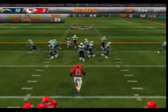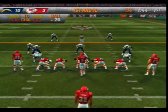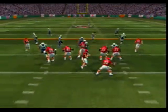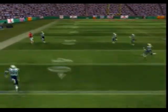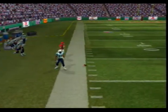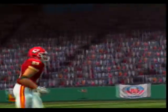First and 10. Ball on the 20-yard line. The Chargers come out of the nickel package. Going long. Going long. Almost picked off. Christensen was the guy they were trying to throw to deep. Lopez was there on the coverage.